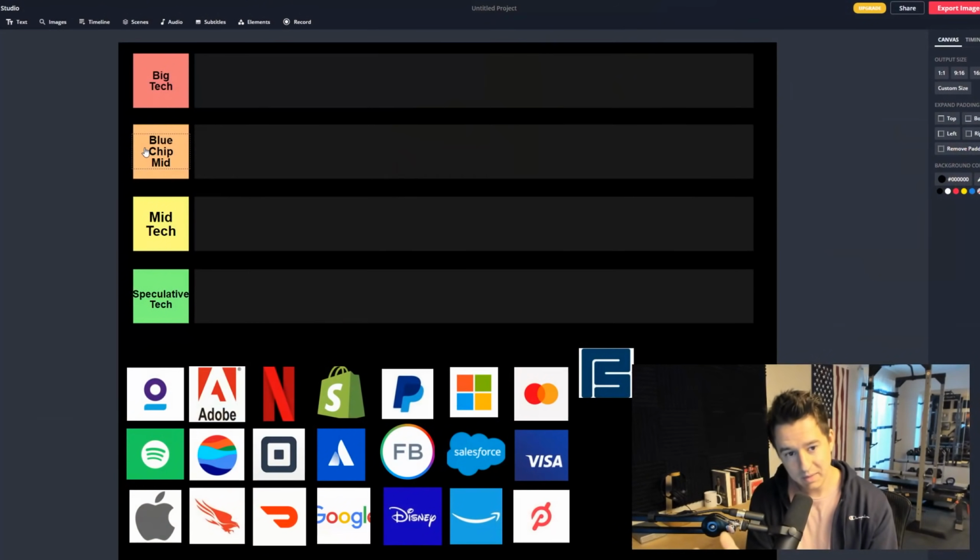Now, let me go ahead and explain the way that I plan on doing that. I'm going to be using a tier ranking system where I rank every single holding into 4 different categories: the most stable, which is big tech, the blue chip mid tech, which is a step below big tech, and then we just have mid tech, that's a step below the blue chip mid tech, and then we have speculative tech. So these are all technology companies. This is mostly a tech portfolio, but these are 4 different categories of tech companies.